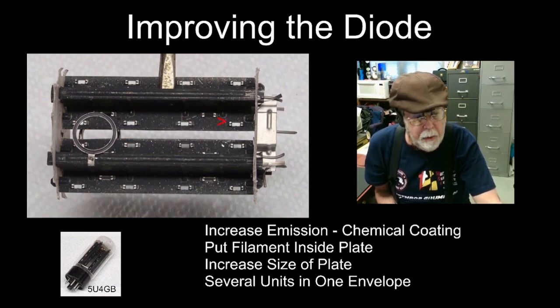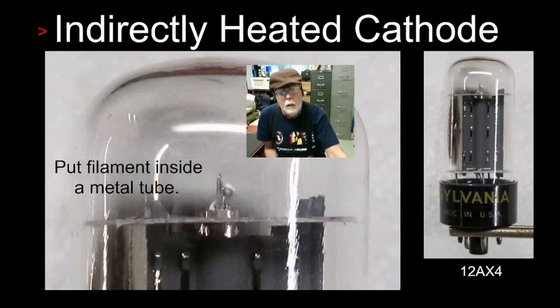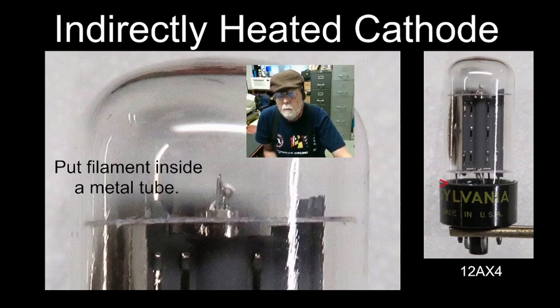And another thing that happened, very important, was the invention of the indirectly heated cathode. And this is a 12AX4 tube. In this case, the plate, you can see here, is two sheets of metal that have a semicircular bump in them, stapled together, and that forms a tube. So they make a tube by stapling these together. And then inside it, it's hard to see here, you can see a metal tube right at the very top sticking out.